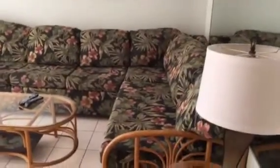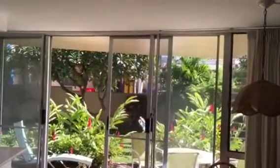All right, so this is Unit 103 at Nalu, ground floor. You're in the living room. They did somewhat smooth the ceiling, which is nice. They smoothed the wall. The floors are a regular 12-12 tile. The other one's a little more upgraded. That's your view. You're looking straight out.